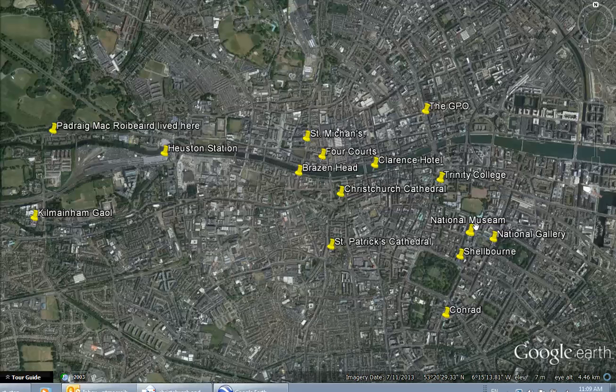And the two cathedrals, Christ Church is here on Dame Street, and then this street which goes up this way is Patrick Street. If you've got an iPhone or anything that has maps, well, then it's easy to get around. You just put them in and it shows you where to turn left, right, and everything.